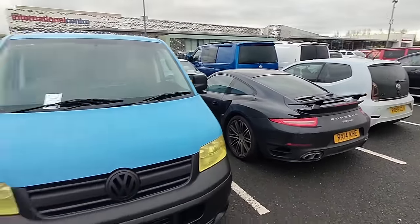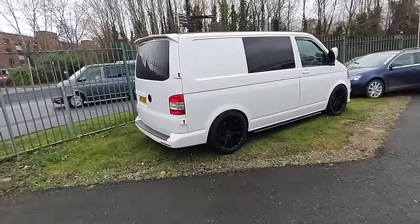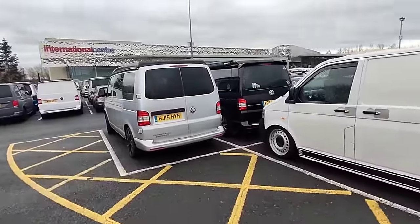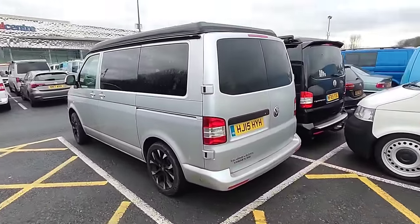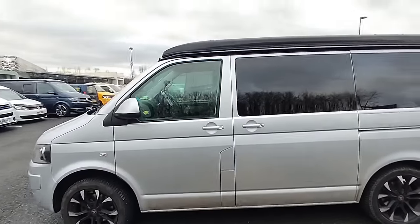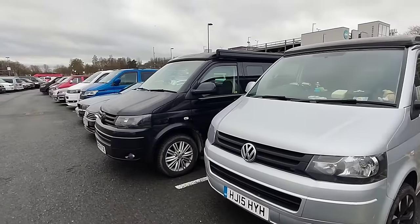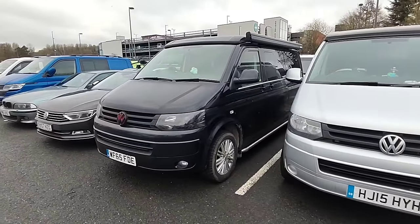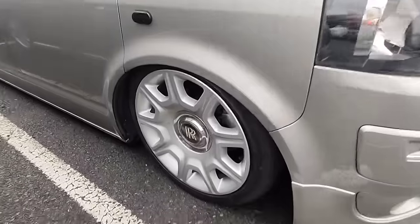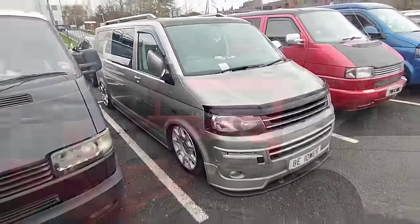Nice Porsche. I like all these number plates, the dub plates. Quite a few got dub on their plates. It's more of a camper, it's got the top on it, and the awning on the side. This one on Air Ride, the lowest number plate. It's got the Rolls Royce wheels, or centre caps anyway. That's the Crafters.